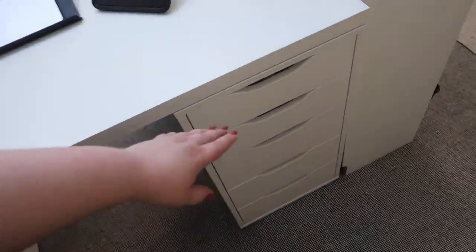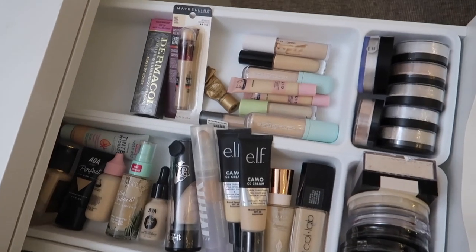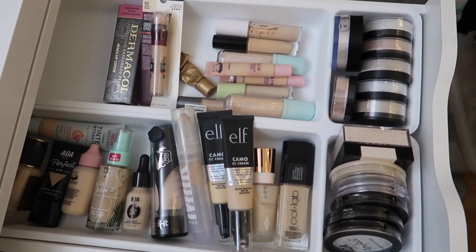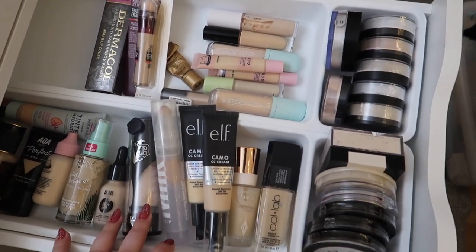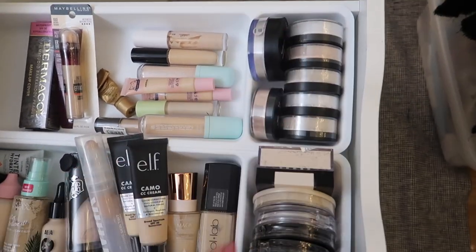Moving over to our new Alex drawers, so over here, I really like how this came out. So this top drawer is all foundations, concealers, and powders. So I have foundations, concealers. These are mostly pressed powders, and then these are mostly loose powders.